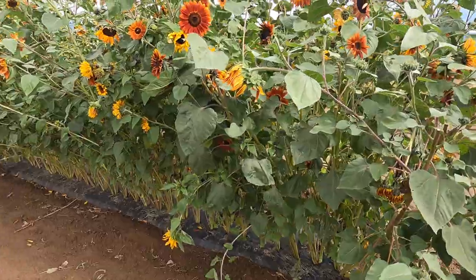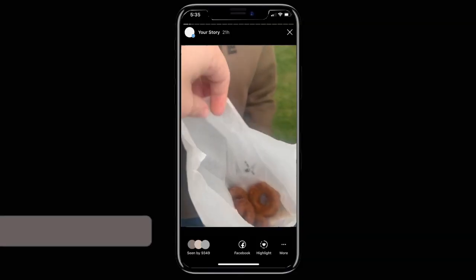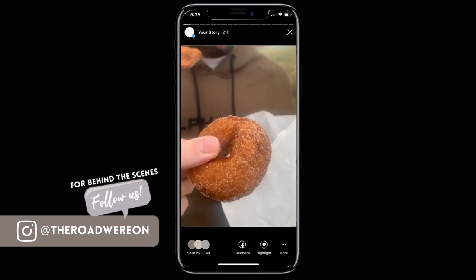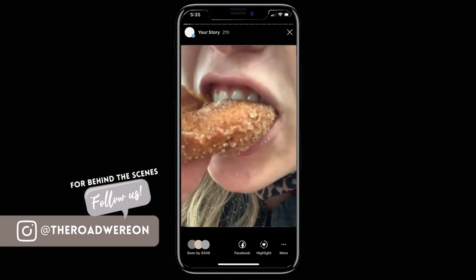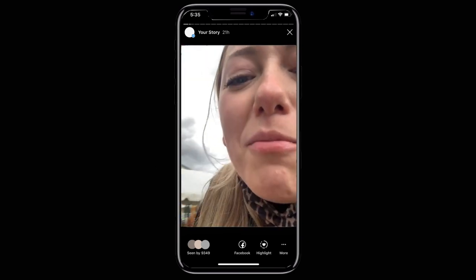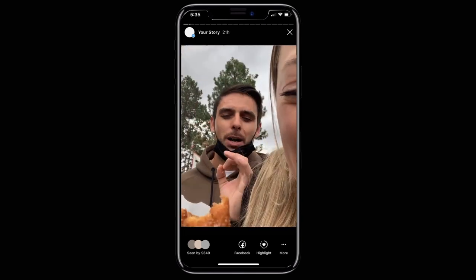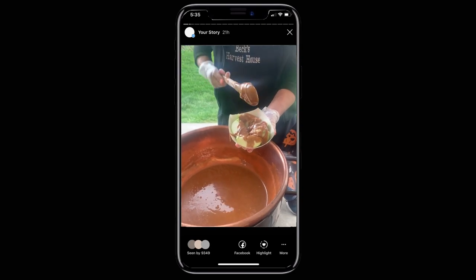But by far, our favorite thing about this entire day was the to-die-for pumpkin donuts that we still dream about. It's poisoned out here. Fresh, warm pumpkin donuts. It's so good. Oh my god. That is insane. The best pumpkin donut, maybe the best donut. Made it so good. You could really taste it.